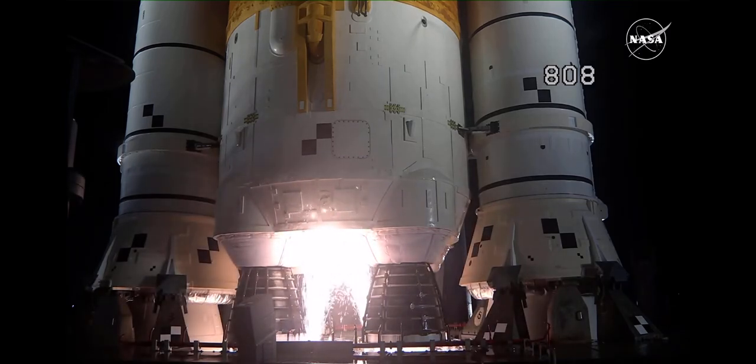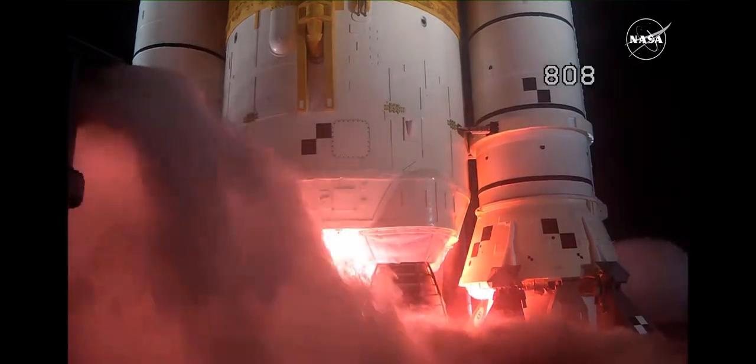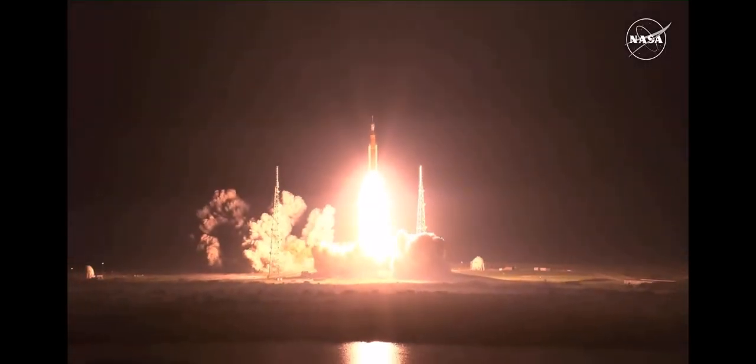Hydrogen burn-off igniters initiate. 7, 6, 5. Core stage engine start. 3, 2, 1. Boosters in ignition. And liftoff of Artemis 1. We rise together back to the moon and beyond.